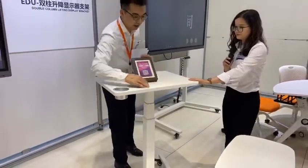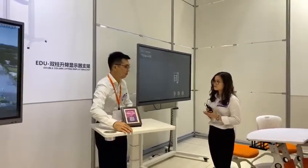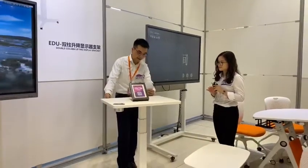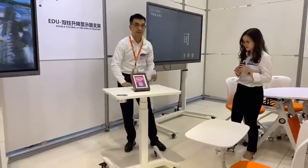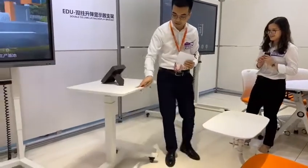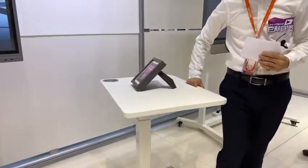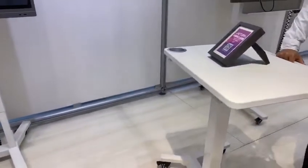And with the four casters, very easy. You can see that. I think we can take a closer look here with the handles here. It's very easy to move to different places. So it's quite easy to manage. So we can take it home after the classes. Exactly, exactly. Okay, and how about this one?